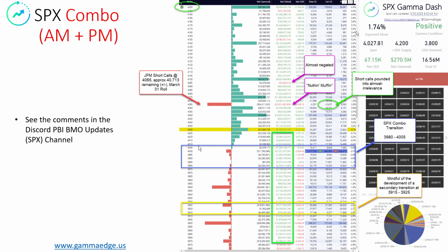Transition sitting right here is a little bit lower, right? So 39.80 to 4,005, something to be mindful of. We are also mindful of the development. We noted this yesterday. We're seeing the secondary transition develop down here at 39.15 to 39.25. If the bears rear their head and start to win the battle, and we start seeing the call speculators vaporize up here, and we start seeing more puts come in down here, this would be a natural target once this one fails. We saw this a couple weeks ago, and we're mindful of this again. So just be aware that if you want to play out a little bit of time, again, paper trading, this could be the development area for another lower transition as the market reverses, if it reverses in a couple weeks.